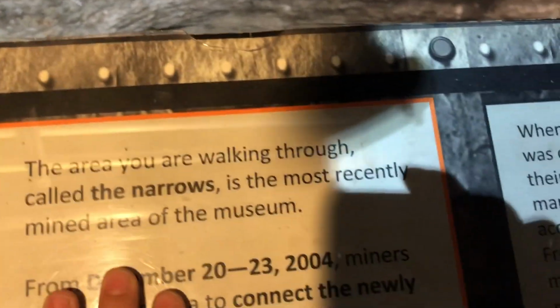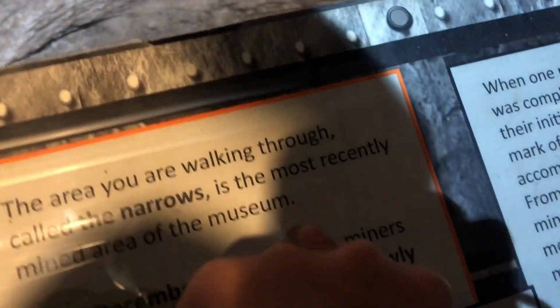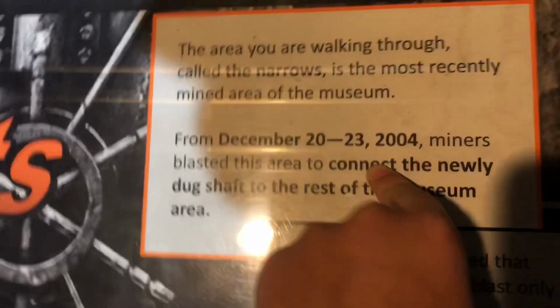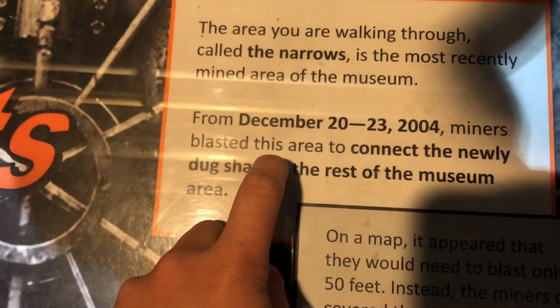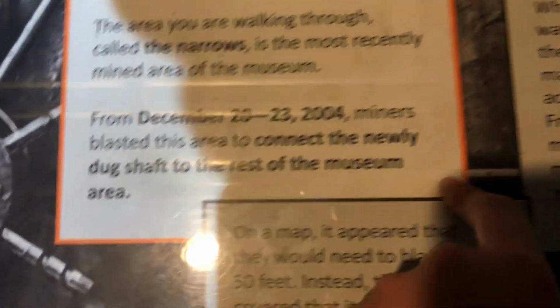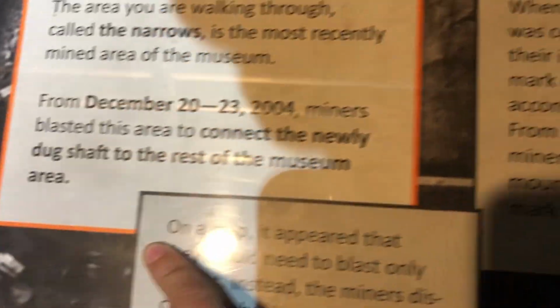Let's see. The area you are walking through, called the Narrows, is the most recently mined area of the museum. From December 20th to 23rd, 2004, miners blasted this area to connect the newly dug shaft to the rest of the museum area. It says something about this.